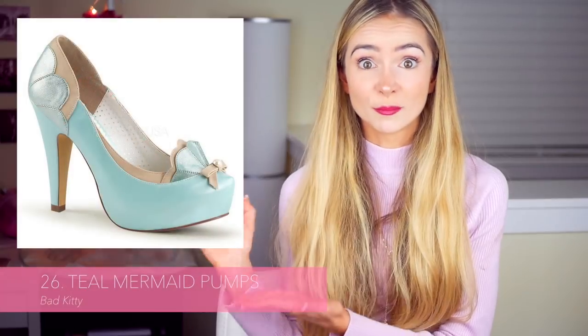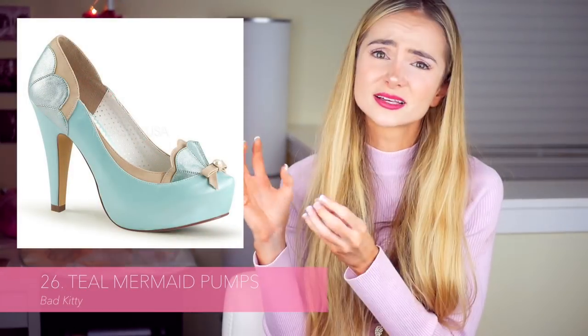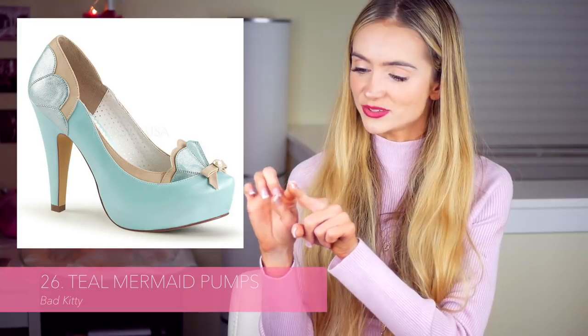Number 26, teal mermaid pumps from Bad Kitty. The colors are really nice. They've got the little scallops in the front, the scallops in the back, the little pearl detail. They just did a really good job with the mermaid details without it being costumey.